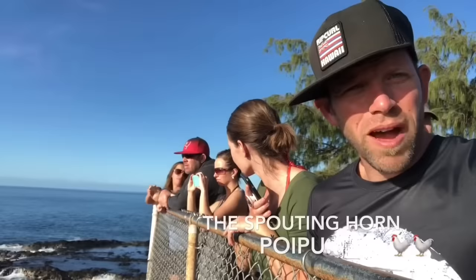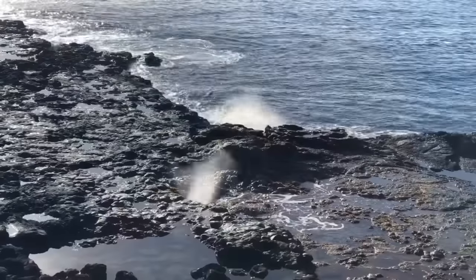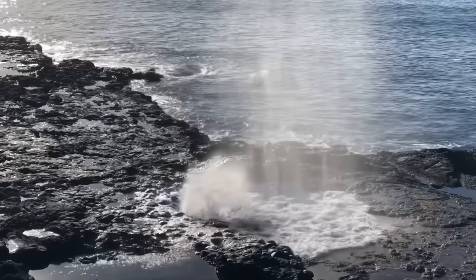While you're in this location, make sure you go see the Spouting Horn as well. At the Spouting Horn. The Spouting Horn. Wow, that one shot out. Yeah, tight look. That would have shot you out of that.